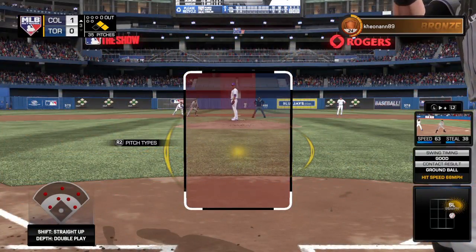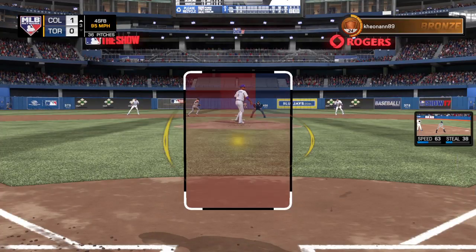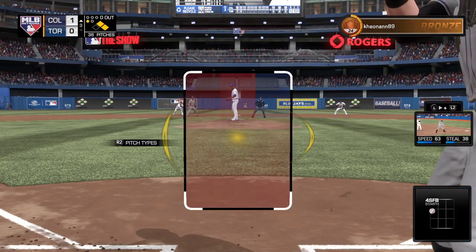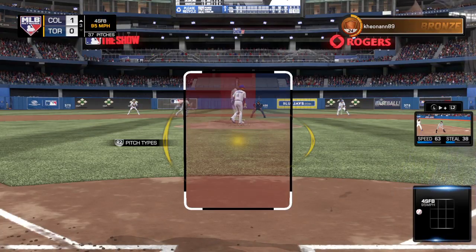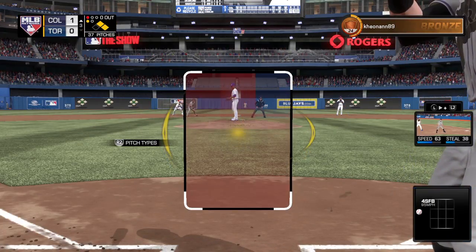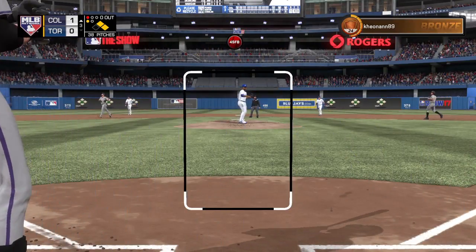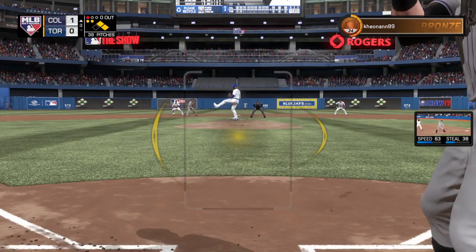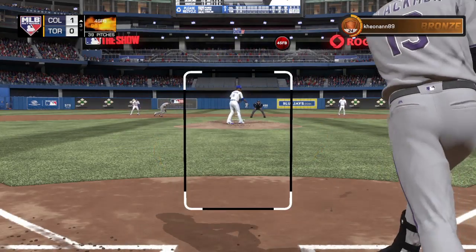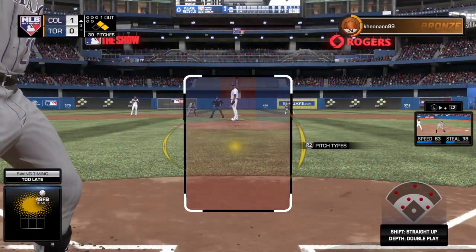Here's Charlie Blackmon now. 1 for 1 after a single his first time up. And a fastball's in there for strike one. The 0-1 delivery. And he lays off for ball one. First and second here with nobody out. And this is drifting foul back into the stands. Now the fastball is right by him as he swings and misses for the first out of the inning.